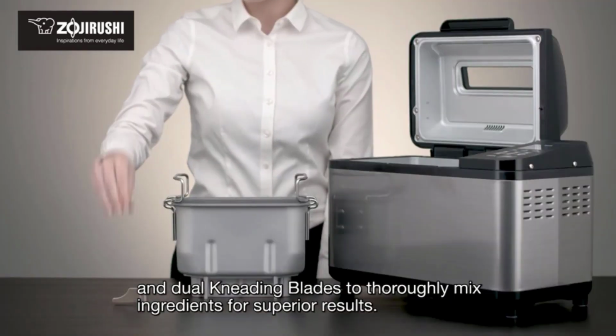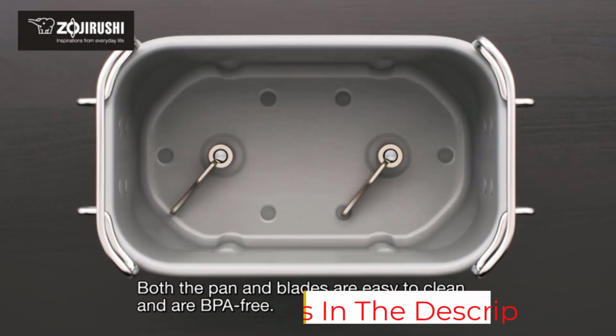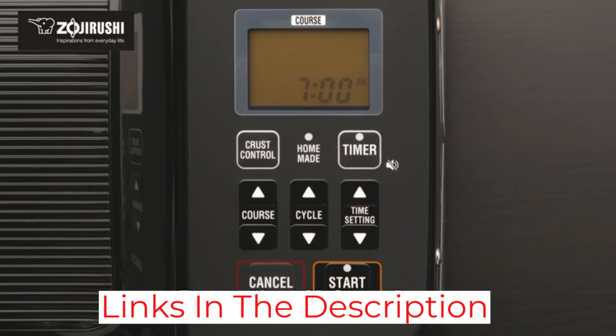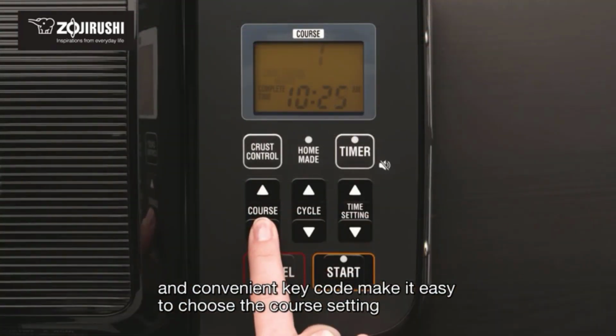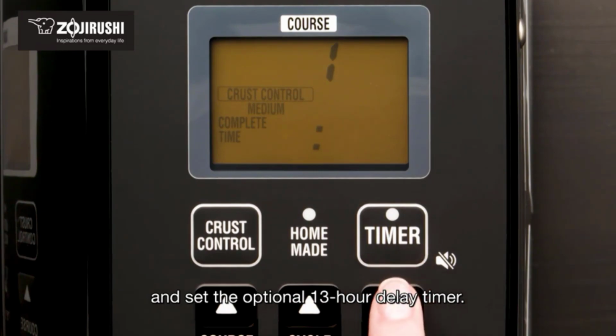I started adding different flours, changing the amount of butter, and even mixing the ingredients in the wrong order to see what might happen. Each time, the finished loaf emerged looking good, and with a nice texture as well, she reported. Our lab tests had the same findings, cementing our decision to recommend this as the best overall machine.